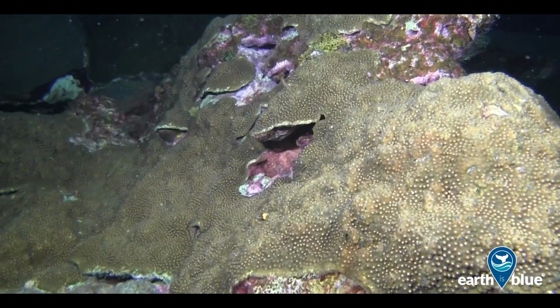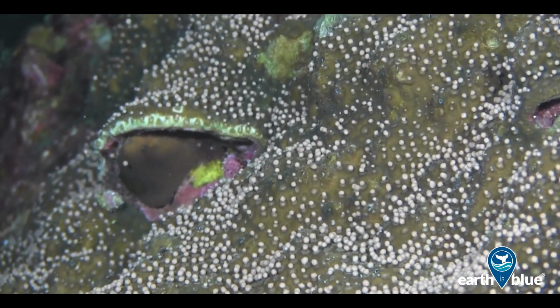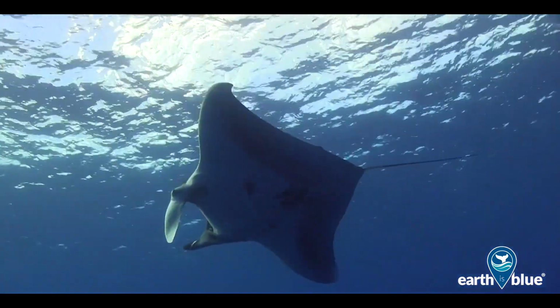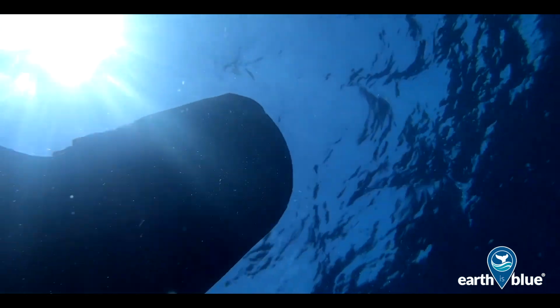Among the wonders of these underwater treasures are mass coral spawning events timed with the moon phase, manta ray nurseries, and the world's largest fish, the whale shark.